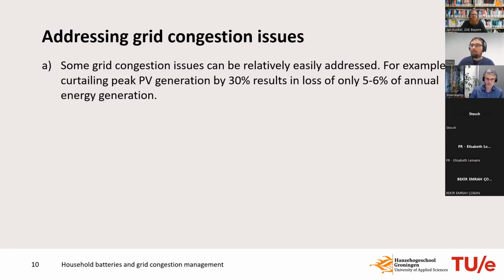So actually, because PV is so particular in its generation patterns, you can curtail on the most extreme days, and you don't actually lose very much energy generation over a year, but you can radically reduce the magnitude of the load that you're putting on the grid. So this is one solution.